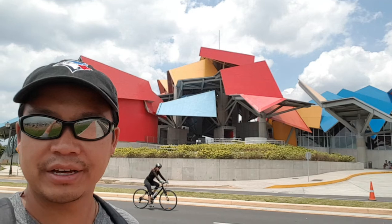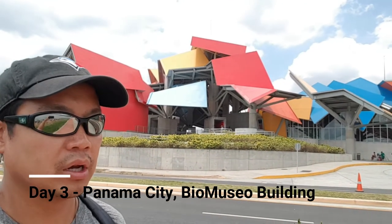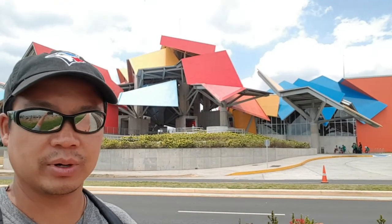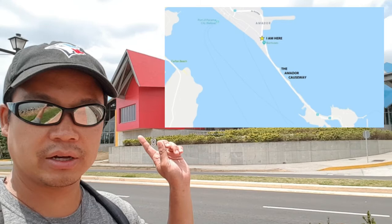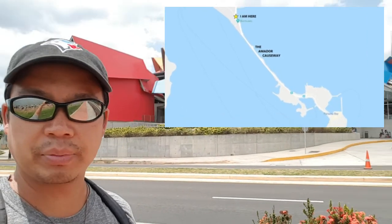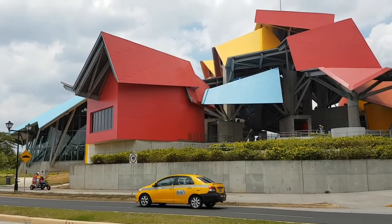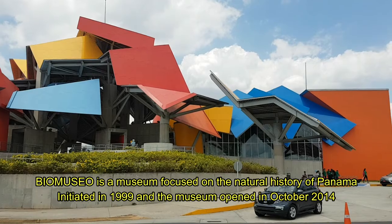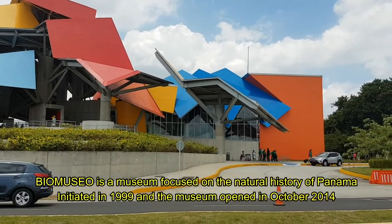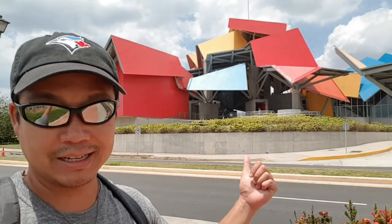Hey guys, happy Sunday. Today we are visiting the Biomuseo here on the Amador Causeway. So this is the long stretch that leads towards the three or four islands, Isla Perico being one of them that I visited. So this is a very interesting building, as you can see from the outside. I don't know what to expect on the inside. $18 admission, so I'm gonna go check it out since we're here in Panama City. Let's go.